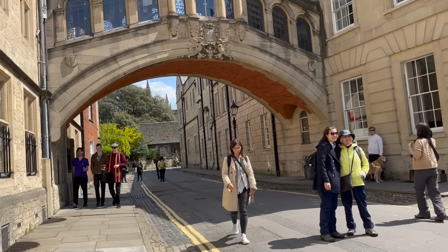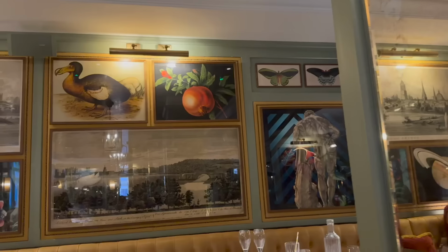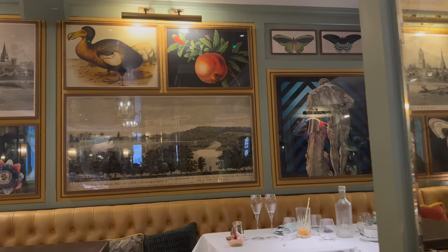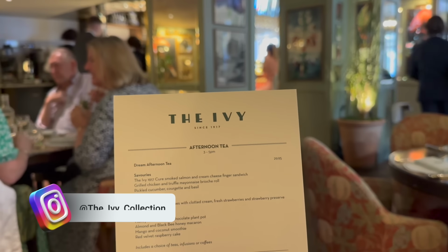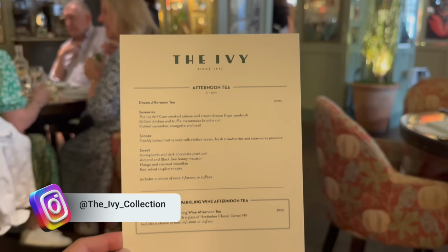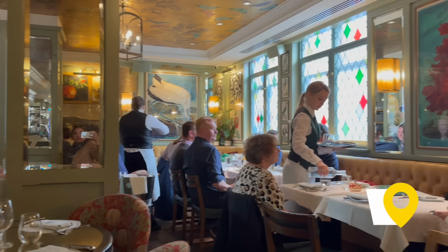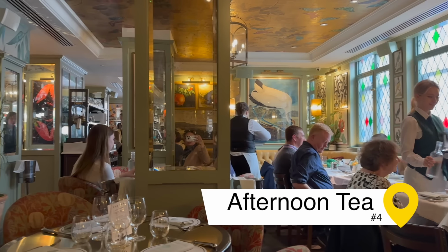Stop number 4 in our countdown is a newie but a goodie, and it definitely needs to be on your list when you visit Oxford. It's The Ivy, a newer restaurant and bar with amazing botanical garden vibes. Grant and I made reservations for afternoon tea for 2. Afternoon tea is served every day here from 3 to 5.